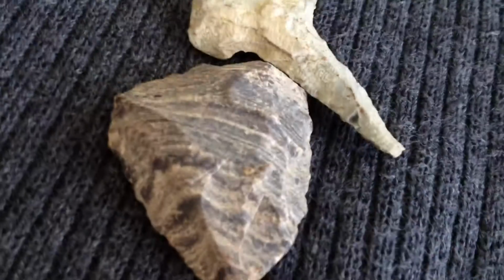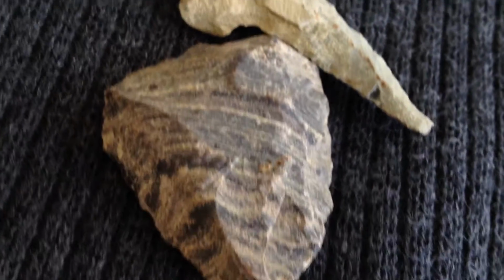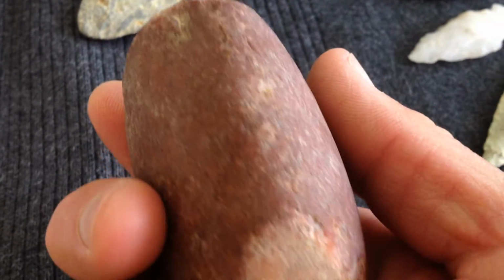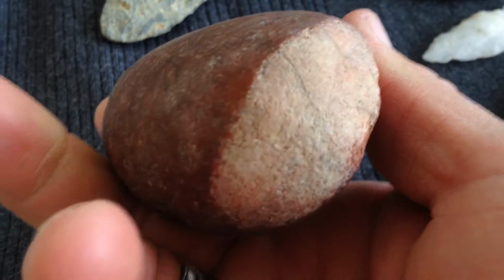Do love things like this. Banded scrapers, worked all the way around. Of course, I found this yesterday. I'm not going to take too much time with this. But check out the color now. Definitely red. And indoors, cleaned up.